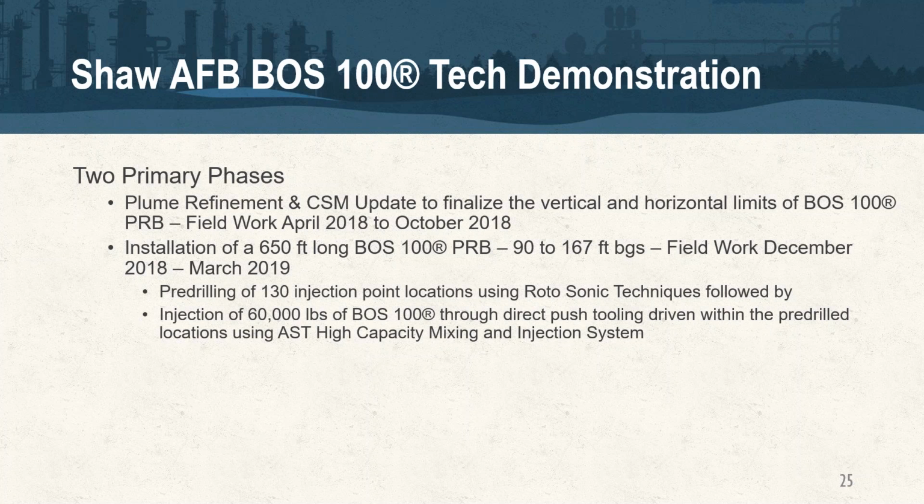And then we quickly turned around the final design and came up with a design of a 650-foot long barrier, and it was BOS 100. We injected from 90 feet to 167 feet below grade surface. That work was conducted over a 4-month period from December 2018 to March 2019. That included the pre-drilling that Mike talked about previously, where we pre-drilled 130 injection points using rotosonic techniques. I'll get into more details about that, followed by the injection of 60,000 pounds of BOS 100 through direct push tooling within those pre-drilled locations. And we injected with our high capacity mixing and injection system. The system's capable of injecting up to 280 gallons a minute at 2,000 PSI. Go ahead, Mike.